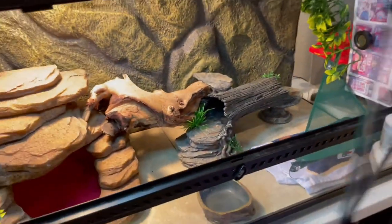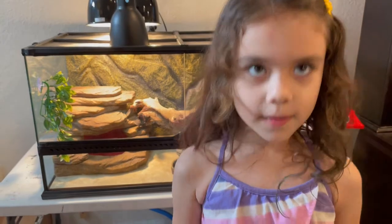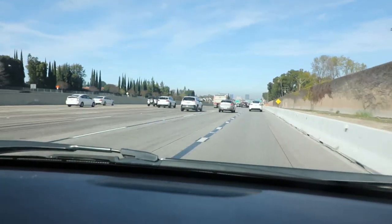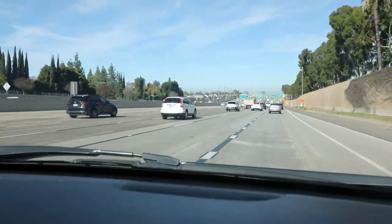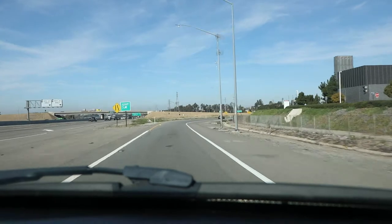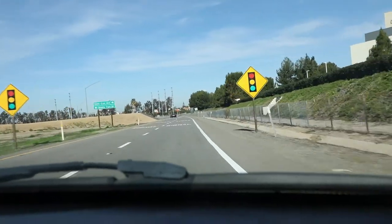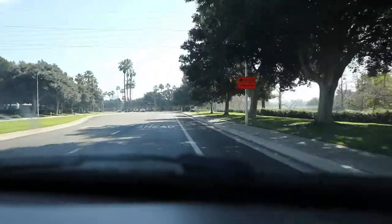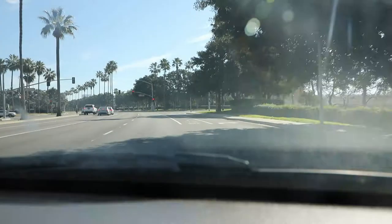Looks like she's ready. You ready to go pick her up? Yep. Is it so exciting? So exciting. On our way, going to get our dragon. Here we come, Lizzie the lizard. I know we're coming to get our white bearded dragon. We're almost there, kiddos. Almost there. Darn this 17-minute drive.